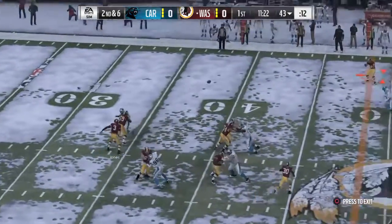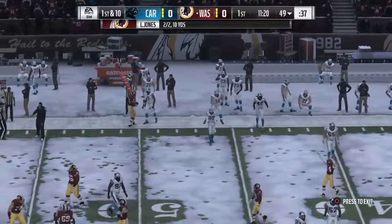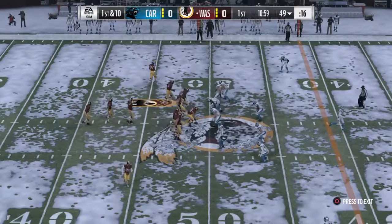Now Jones to throw on second down. Quick hitter here, it's complete. And he's out of bounds just before the midfield stripe at the 49. They get 6 on the pickup there as the drive will continue.